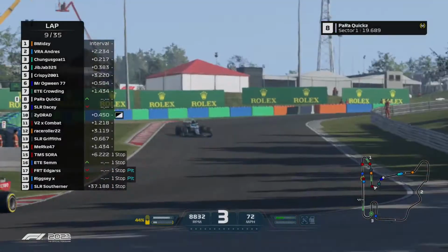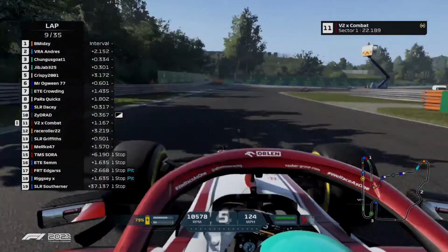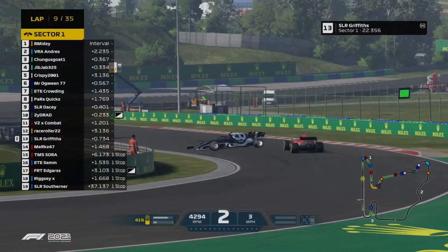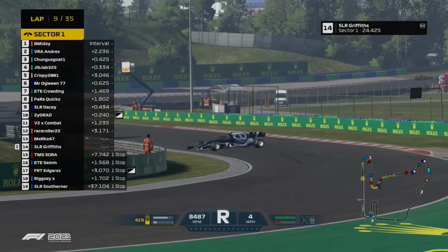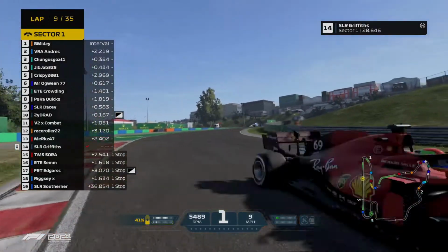Power Quicks passing Daisy, who's still struggling there. Zydrad just behind. Roller's gained about 7/10 or so on combat since we last looked. And all around goes Griffiths behind them. Griffiths spinning all by himself on the exit of turn 2. He's had to let the guys behind him through.